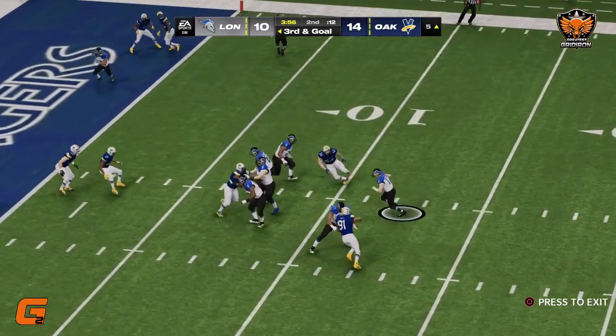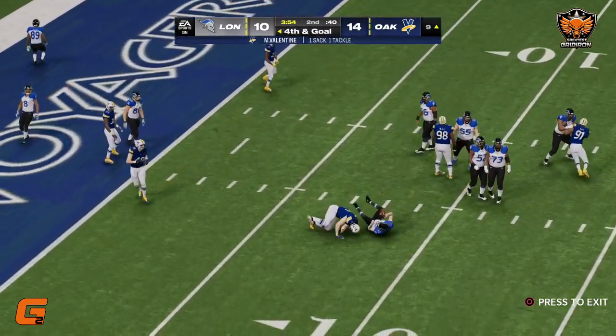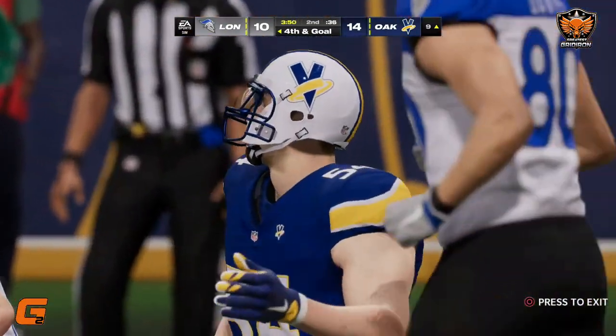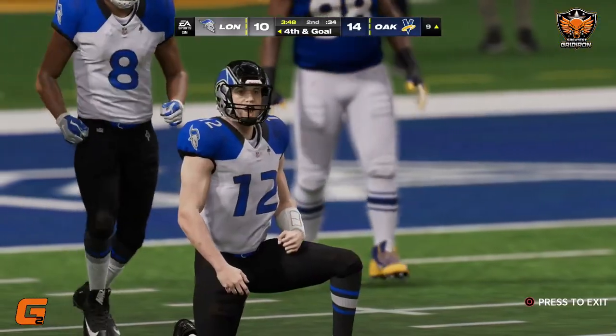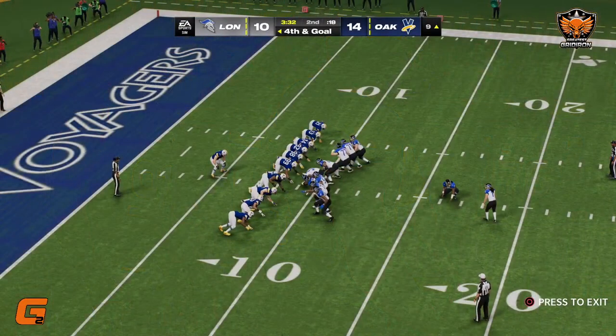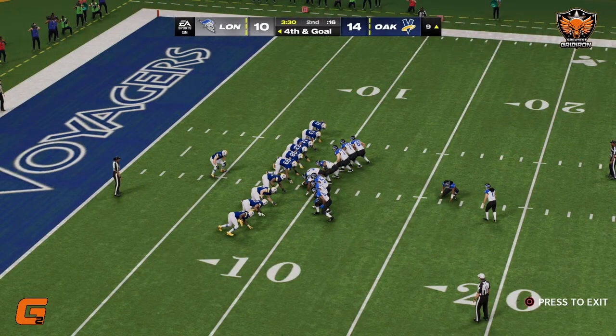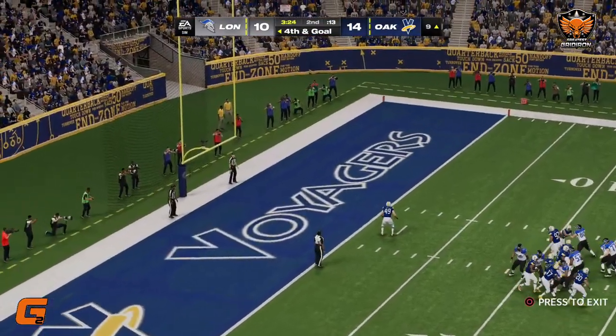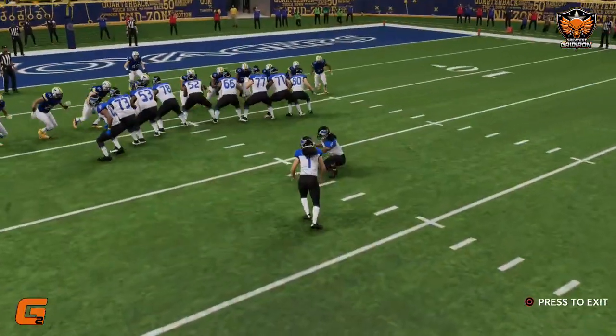Back to throw here, and they're going to get to him. A sack. Sack back at the 9-yard line, so a big sack for a loss of 4. It brings up 4th and goal, and for the 2nd time this half, on comes the field goal unit here. From the left hash, should be a fairly easy one here. And his kick is good.